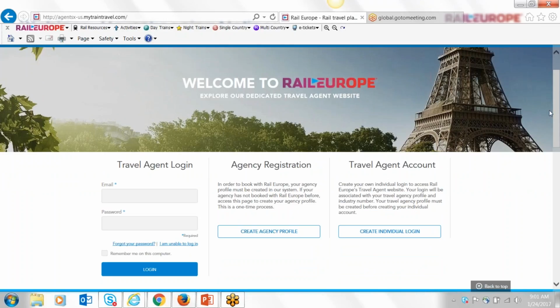We have here 3 different things that can actually be done when you're on this page. You'll be able to log in as an agent or a manager, and that will just depend on your specific login credentials. You can request a new password, you can request assistance because you're unable to log in, and you can remember yourself on this specific computer, so it's easier for you to log in.